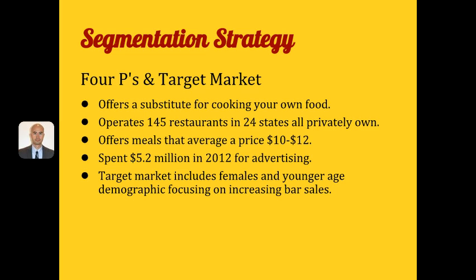Mimi's currently operates 145 restaurants in 24 states, all privately owned. The locations are usually in high-traffic areas that include nearby retail locations. Mimi's offers meals that average a price between $10 and $12. The price levels are middle range, not fast food prices nor luxury dining prices.